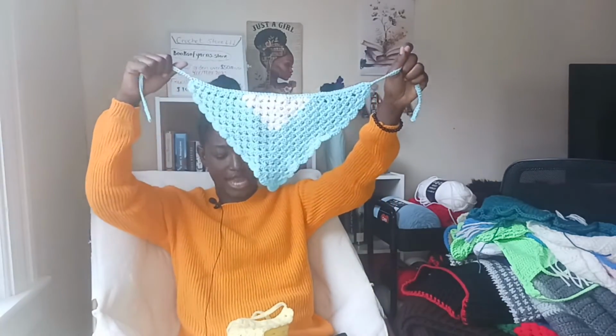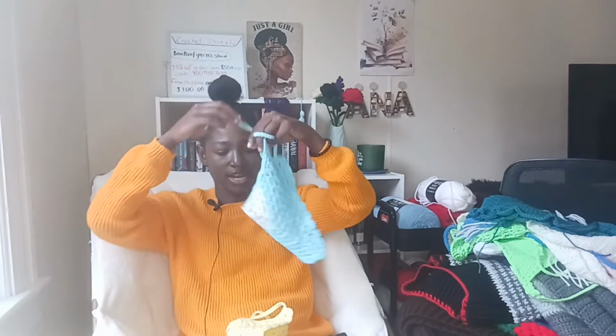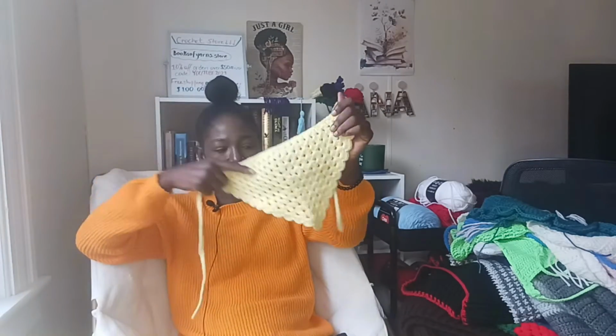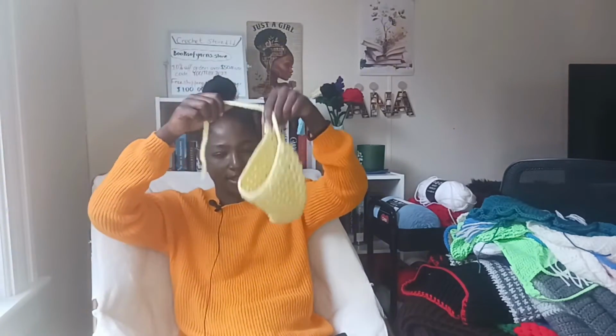Another beautiful bandana. This is from my 100% cotton yarn. I think it's Lion Brand, and I have this left over from the pale bucket hat and beanie. It's a pale yellow from the beanie that I did, and this is one of my signature beanie hats.